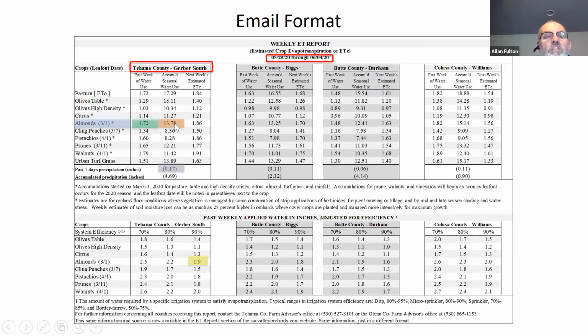This number is the running total for almond. We're simply summing, adding all of the weekly reports of crop ET since March 1st, which was our observed estimate of when vegetative leaves began to leaf out on the trees. And so what this is telling us is that since March 1st through June 4th, our estimate of total crop evapotranspiration is 13.78 inches for the Gerber area based on the weather measured at the Gerber station.